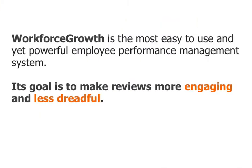Workforce Growth is the easiest to use and yet powerful employee performance management system. Its goal is to make reviews more engaging and less dreadful for the employees and the entire company. Now let me explain to you why Workforce Growth is a great product for your company.